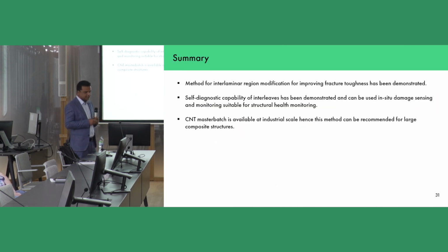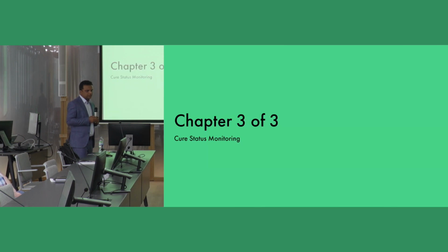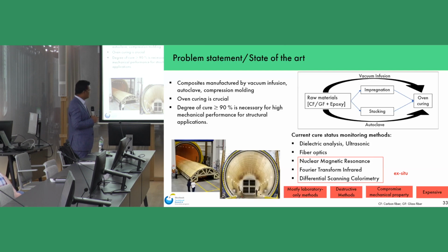To summarize this direction of research, a method for interlaminar region modification for improving fracture toughness has been demonstrated. Self-diagnostic capability of the interleave has been demonstrated, and this can be used for in situ damage sensing and monitoring purposes. CNT master batch is available at industrial scale, so this can be recommended for large composite structures. And the third functionality is cure monitoring.